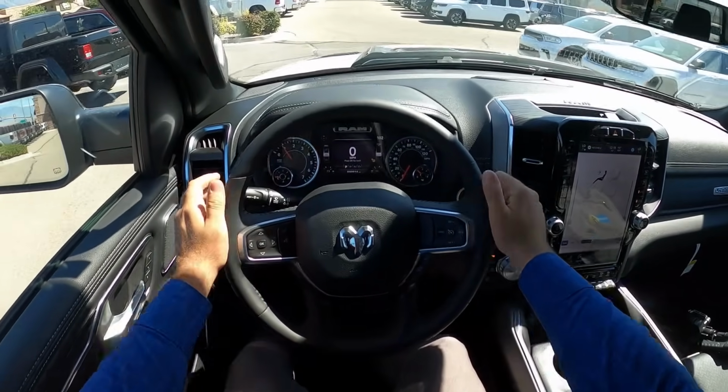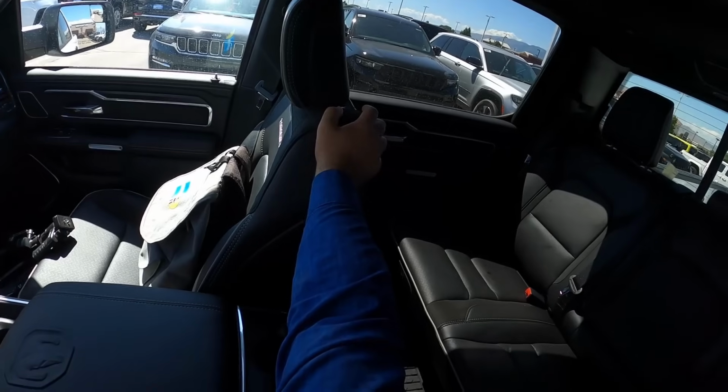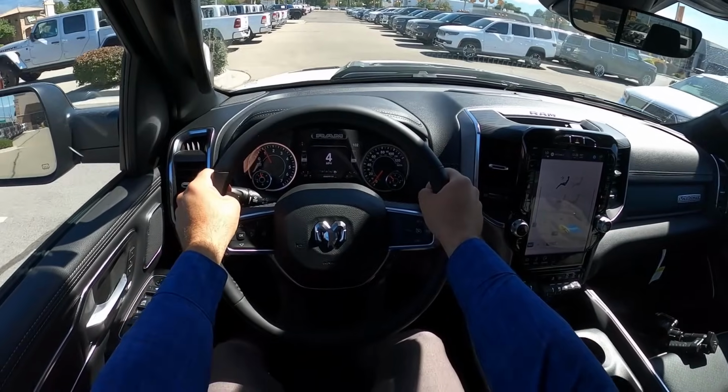Well, let's talk about visibility before we set off. Here's your visibility over the hood. Both of the mirrors, just do a blind spot monitoring. And throughout the rest of the rear. And Ram Laramie Night Edition, away.